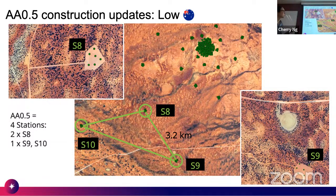First, some updates from the Low site in Australia. These are some Google Earth images of the sites, and the green spots are the stations. Currently there are four stations being developed, and they're marked here as 8, 9, and 10. In the zoomed-in photos, you can see that the site has been cleared of trees.